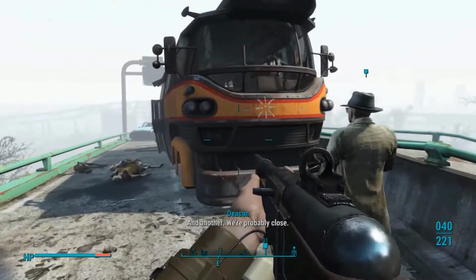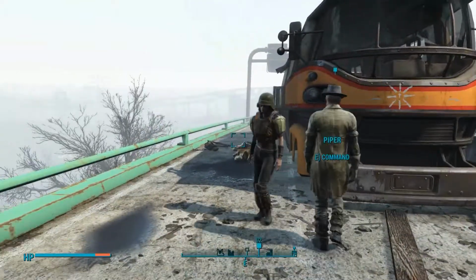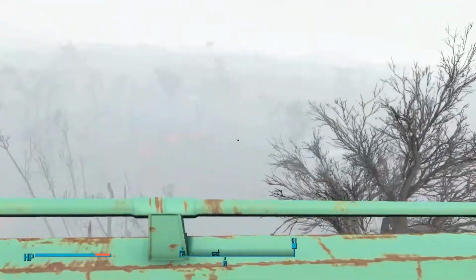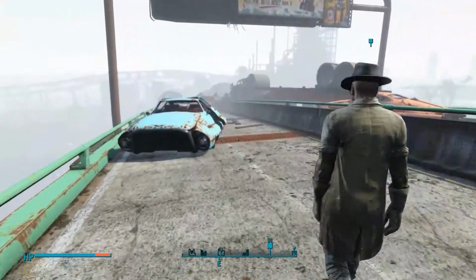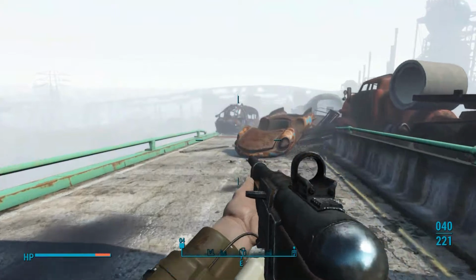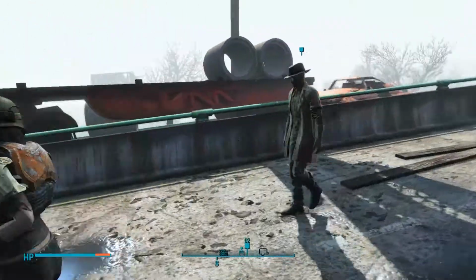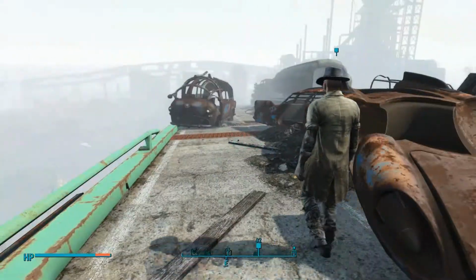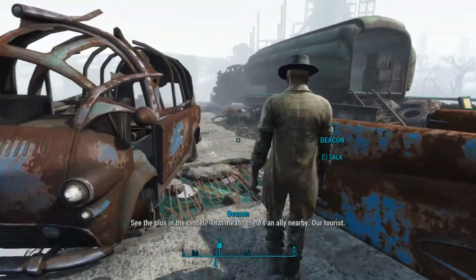And another. We're probably close. Not hearing those gunshots anymore. Must have been back off that way. Cannot wait till we can get some more combat armor, some special stuff. Maybe make Piper a little bit stronger than she is right now. See the plus in the center? That means there's an ally nearby, our tourist.